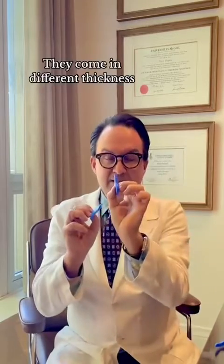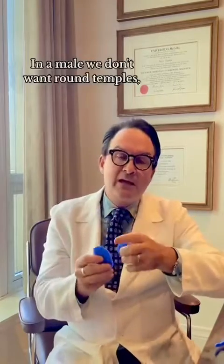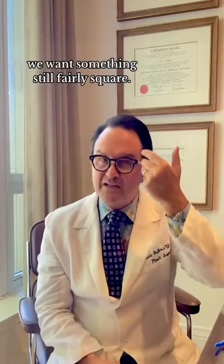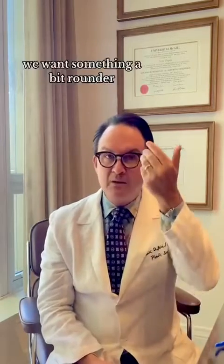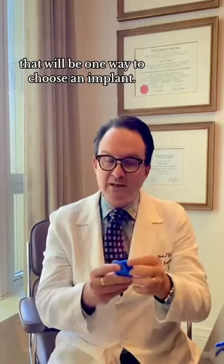They're called temporal shells. They look like shells. They come in different thickness and different height, depending on the anatomy of the patient, depending on the look. In a male, we don't want a round temple. We want something still fairly square. In our ladies, we want something a bit rounder. That will be one way to choose an implant.